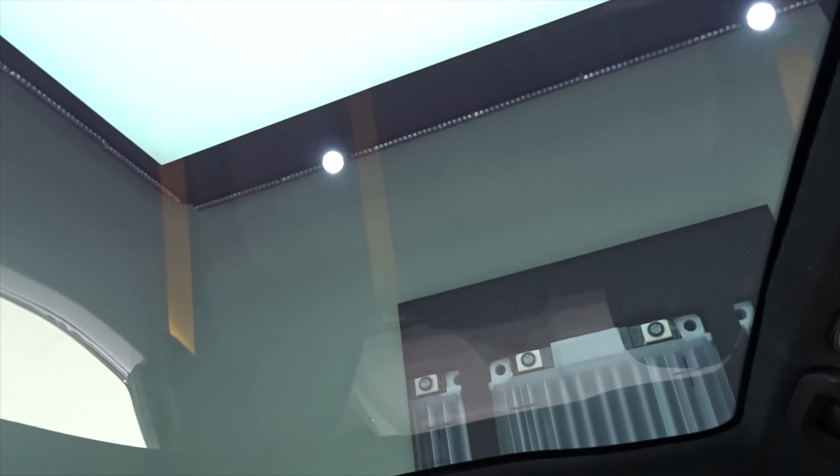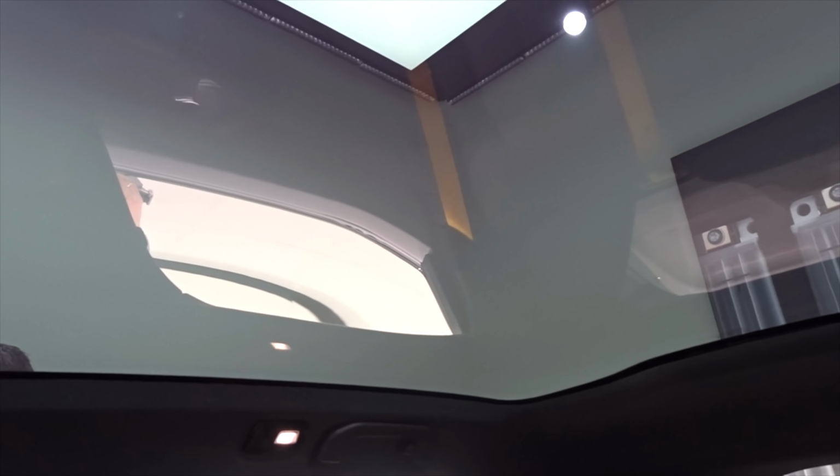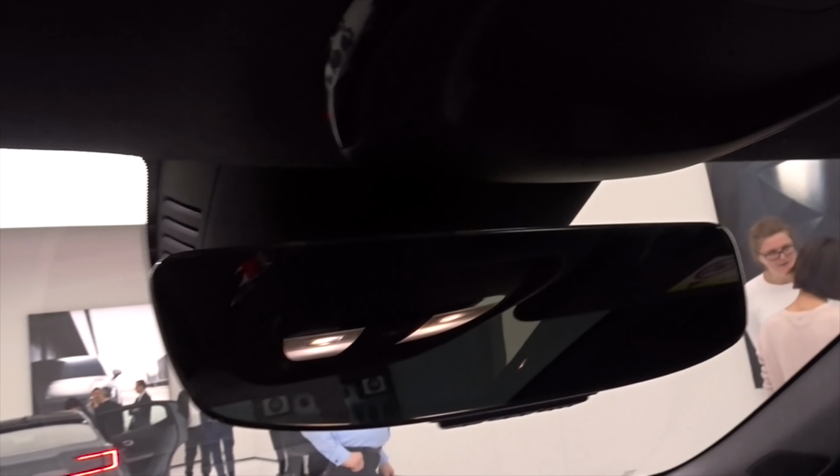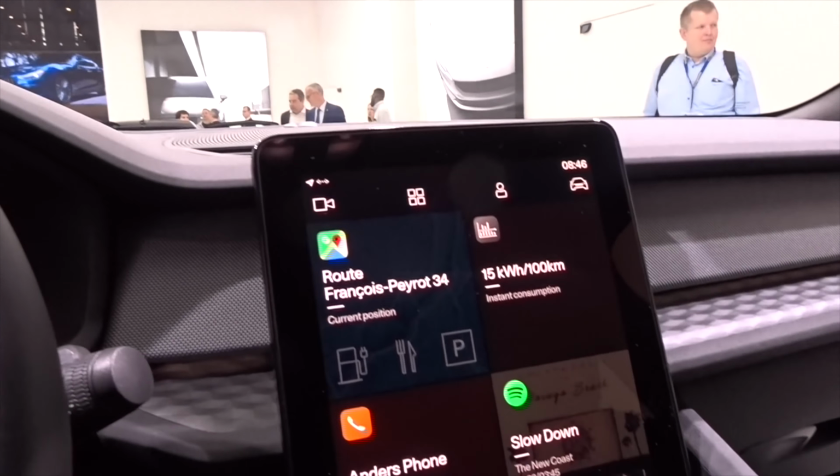Does it close up or does it dim? No, it stays really clear, high technology with UV glass. So we don't need any blinder. This looks really nice.